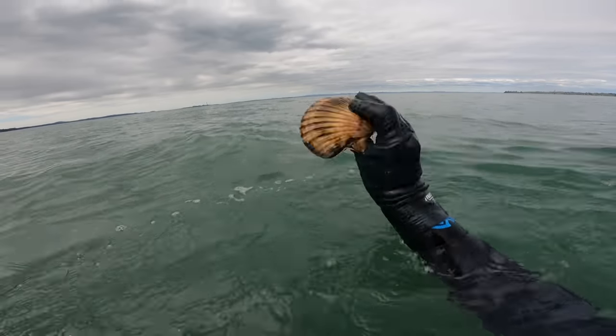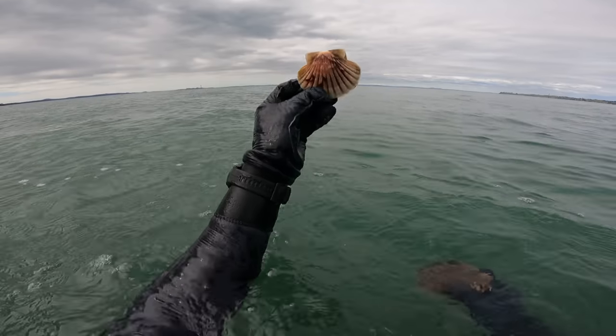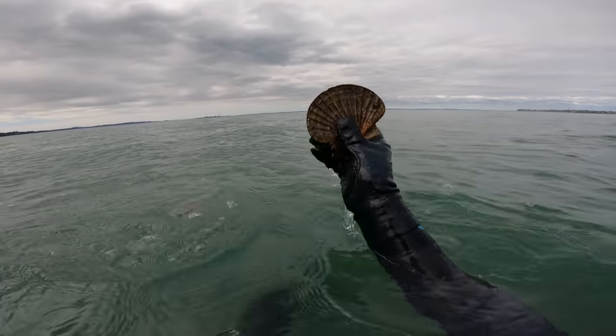I'm just scanning the bottom here, looking for the white frilly bits of the scallop emerging from the sand. It's very soft sand, so the scallops are sunk in, hidden quite well. But I'm starting to find them. Awesome. Alright, starting to find them. Heaps of small ones, so they'll go back, but that's a nice scallop.